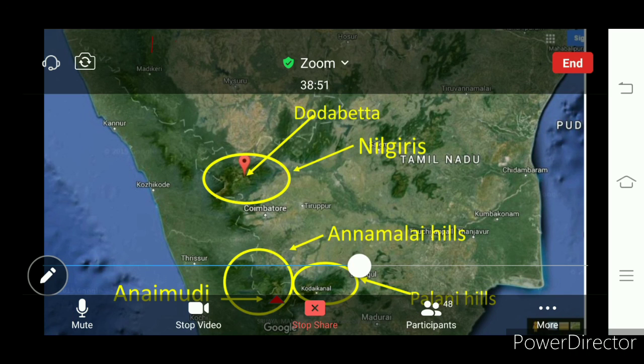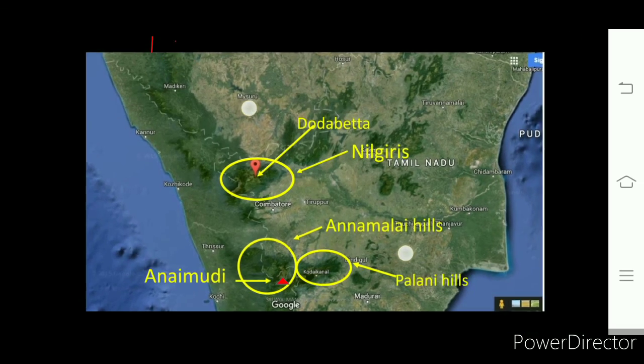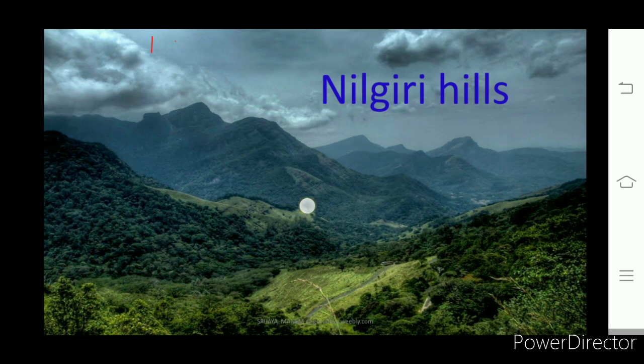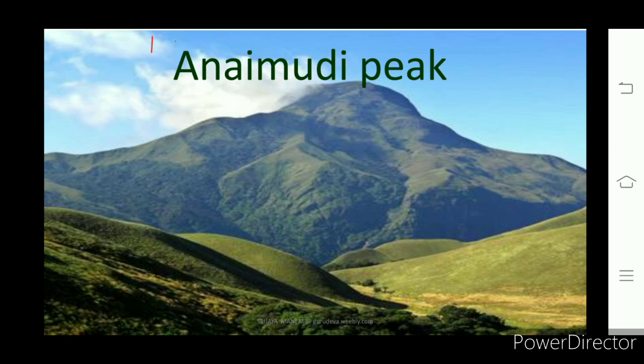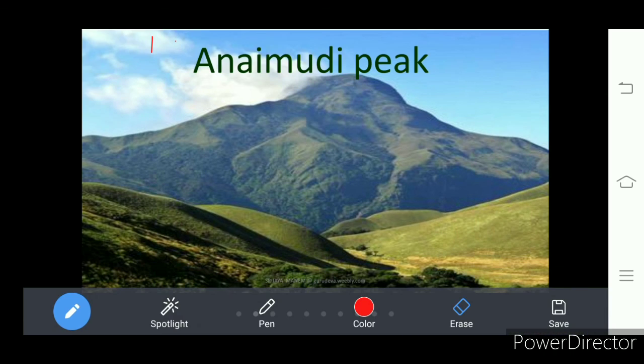Let me show you that. This one, Anaimudi. Understand? These are the Nilagiris. How beautiful it is appearing, right? Then next, Anaimudi peak. It is the highest peak in Peninsular Plateau. Its height is 2,695 meters. How much? 2,695 meters. Highest peak in southern India. In Western Ghats, the highest peak is Dodabetta.